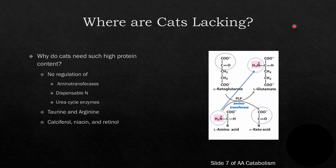And then some amino acids we're going to be looking at are taurine and arginine. And then some of the vitamins that we're going to be looking at are calciferol, niacin, and retinol. And this picture is just representing where amino acids come in and where nitrogen goes.